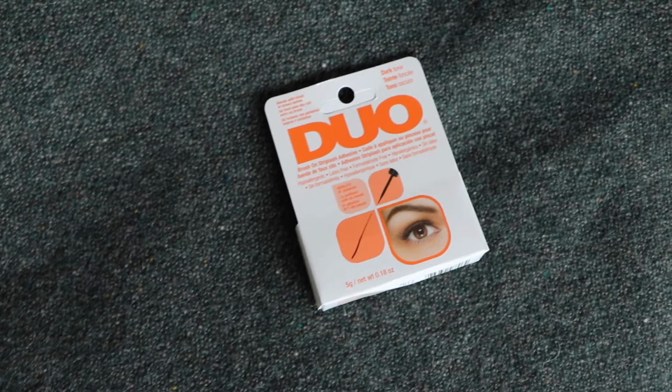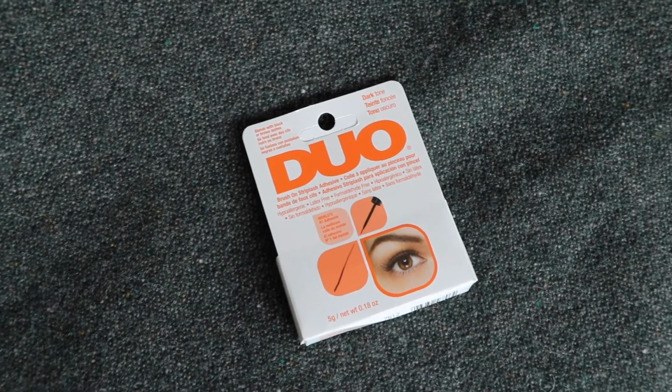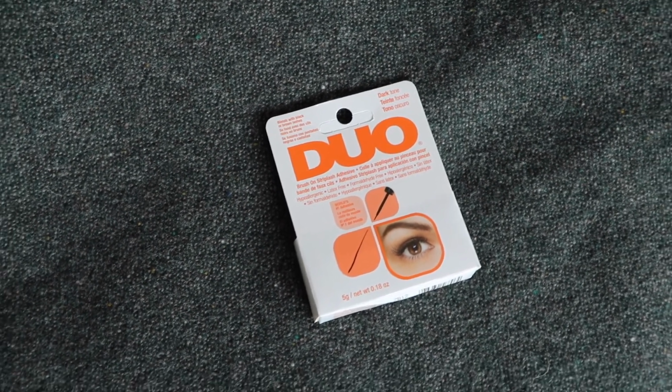And then still on the lash side of things, I got the Duo Lash Glue. This is the dark tone one, and it's the brush tip one. So it's black glue, which is amazing because you don't see any of the white glue on your eye. You run no risk of seeing that. And I just really, really love this lash glue. It's the best one that I've tried.